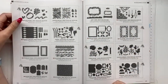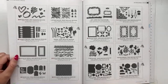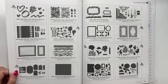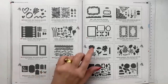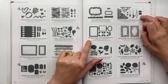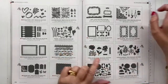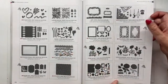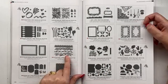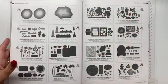What else? The brushed shapes, which are fun. The cracker and treat box. The heart attack, there was the deckled rectangles. We've got the designer tags. We've got fabulous frames. Enchanting details. Fancy frames. Or fabulous and fancy frames. I didn't realize that. We've got dots and spots, delicate edges. So you get 4 in that delicate edges, which is nice.